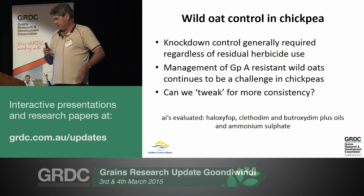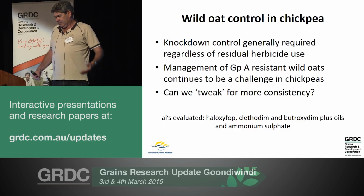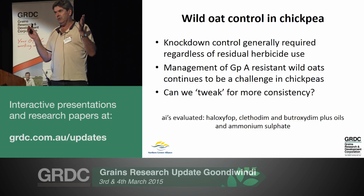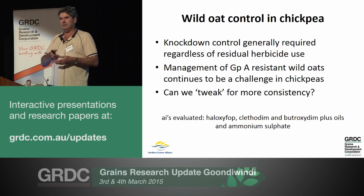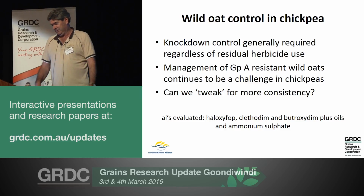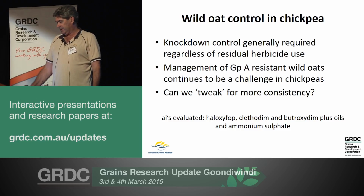So starting off with wild oat control in chickpea. Well, I don't need to tell everybody here, but in general, we've got to use some form of knockdown weed control in wild oats. The residual options we've got out there tend to leave some come through, and we can't let them go because with chickpeas you've got no crop competition, so you will end up with a messy paddock. Perhaps windrow burning will help to lessen that problem, but at the moment it's a big problem. We've got to do something.